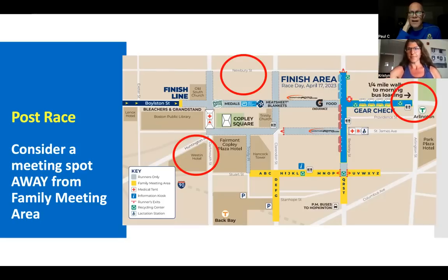There's sort of a secret exit for runners to get out because you just went through gear check and there were lots and lots of runners behind you walking towards you to the buses. And if you go all the way down that street, there's sometimes a volunteer and a police officer there say, yeah, you can get out here. You just can't get back in. So there might be an exit there. And if you take that exit, you can have people meet you at Arlington and Boylston Street there.